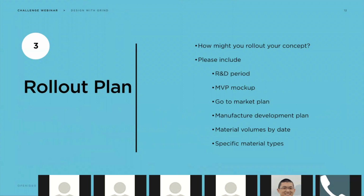The manufacturer development plan, similar to the R&D period, is to get out there, chat with manufacturers, do a little bit of research, and try to gain a realistic understanding of how long this will take and what the turnaround time is with manufacturing partners. Then material volumes by date. I think that's meant to note when along a timeline you will need large injections of materials from Nike to support your R&D process or your development or go-to-market process.